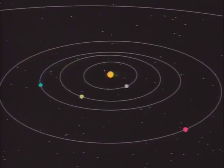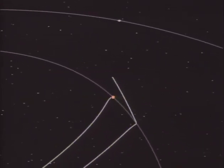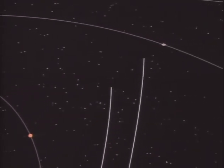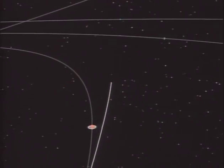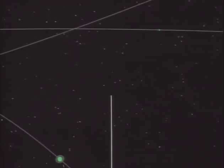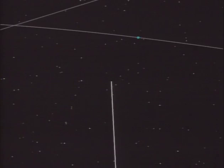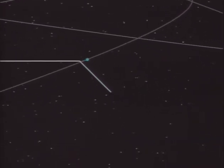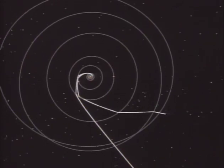In that year, not one, but two fragile vessels set forth on a journey that would take them to the giant planet Jupiter, then through the rings of Saturn. One of them would even pass by mysterious Uranus. Even beyond distant Neptune. And finally, both would coast into the endless reaches of interstellar space.